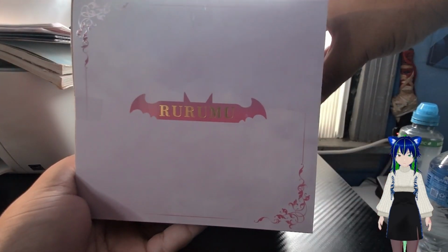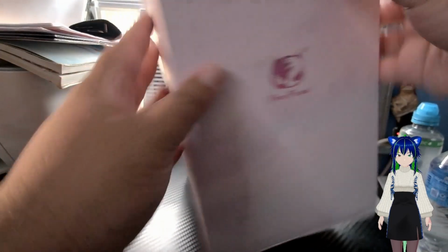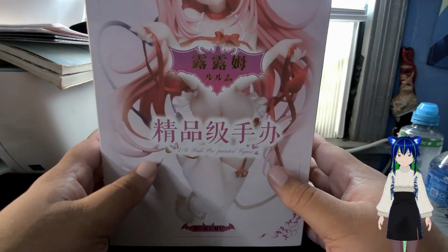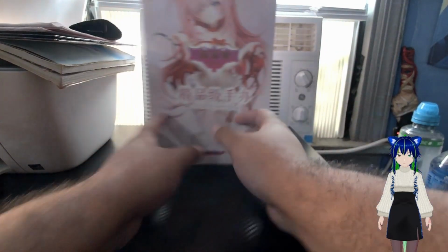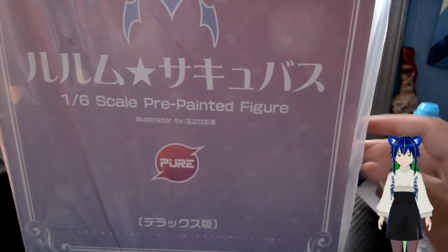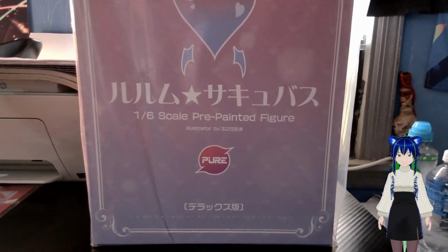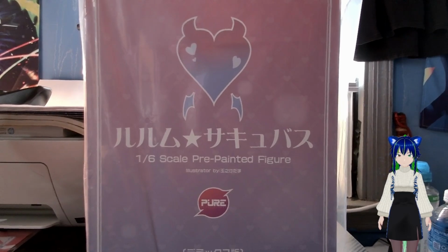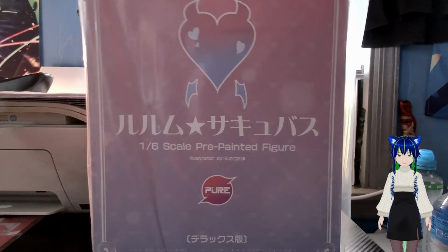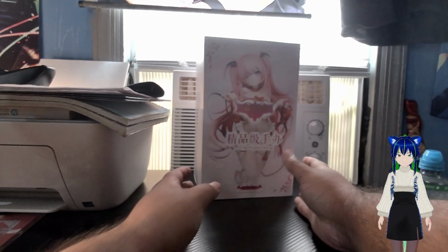Rimuru. I know it's kind of weird. We'll just say it quick. It's kind of like almost saying Rimuru, but it's not, but it's Rimuru. So this is one of them. Then we have another one. I'm going to push this back. This one doesn't have anything on it, but it is this 1/6 scale pre-painted figure by Pew, the company, and it is of Rimuru as well in her pink bunny looking type outfit, succubus thing going on. Before we start with that one, we're going to start with this one.